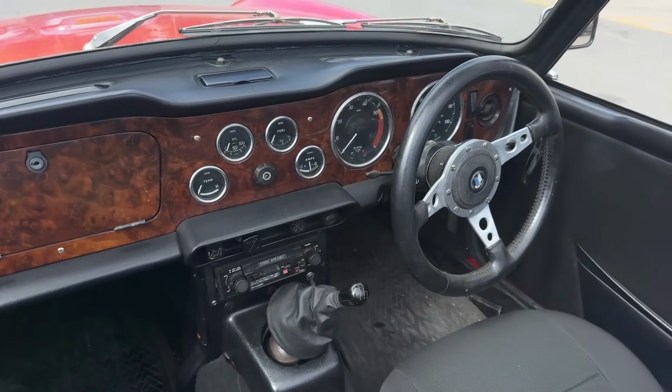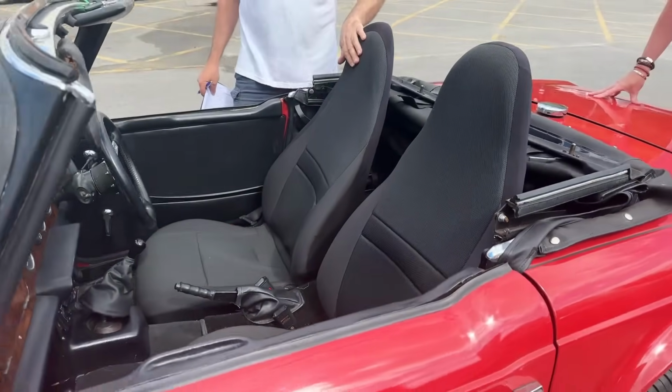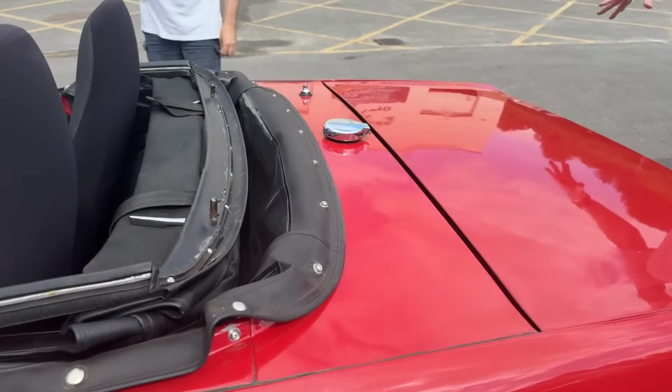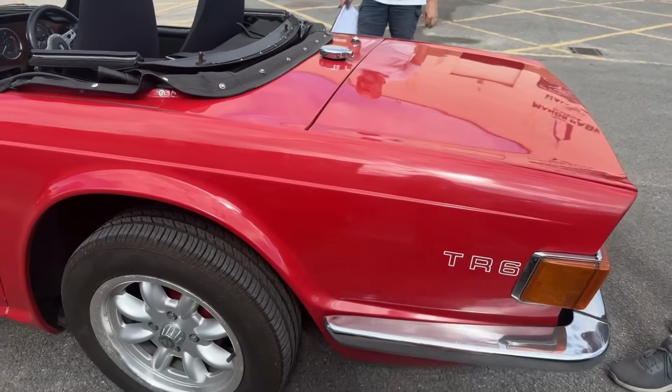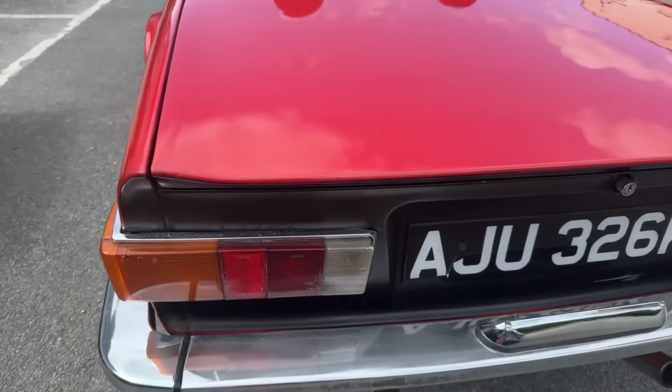Got seats. I think they're MX-5 seats, aren't they? They look that way, but great, because they'd be nice and comfy. But you know what? You see that a lot in TR6s. Not a lot of them have the original seats because they mustn't have been comfortable. Same with MGBs, actually. MX-5 seats in those.